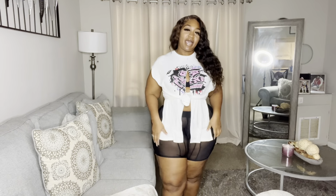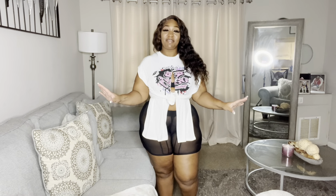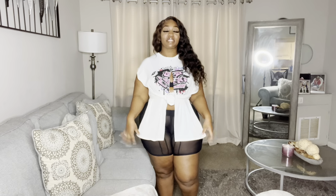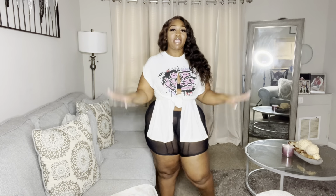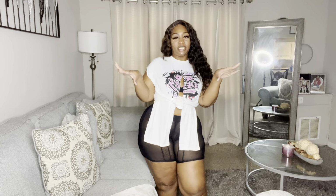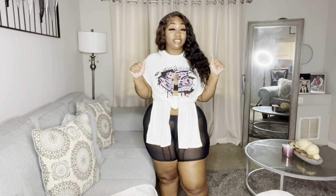But yes, I like this. Please drop down in the comments and rate this look. I like it, y'all. I think this is very cute and trendy at the same time. And of course, it's so hot, so y'all, we gotta have some mesh shorts on, okay? It's a thing to have mesh shorts. So yeah, look at this. This is really cute. And I would definitely put some tennis shoes with this. It's a little street look, but girly at the same time.